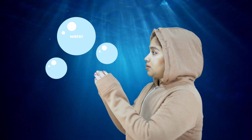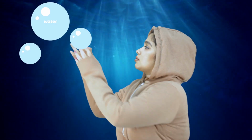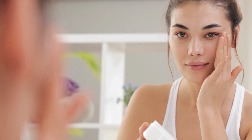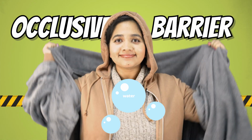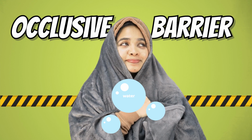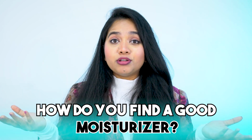That's why our skin tends to lose a crucial element, water. And when we use face wash or cleansers to remove dirt, our skin tends to lose another crucial element, the sebum. This water and sebum are essential for a plump, smooth, soft appearance of the skin, and the moisturizer can do just that. A good moisturizer can make an occlusive barrier and prevent the water from evaporating. Sounds great, right? But this is where it gets tricky. How do you find a good moisturizer?